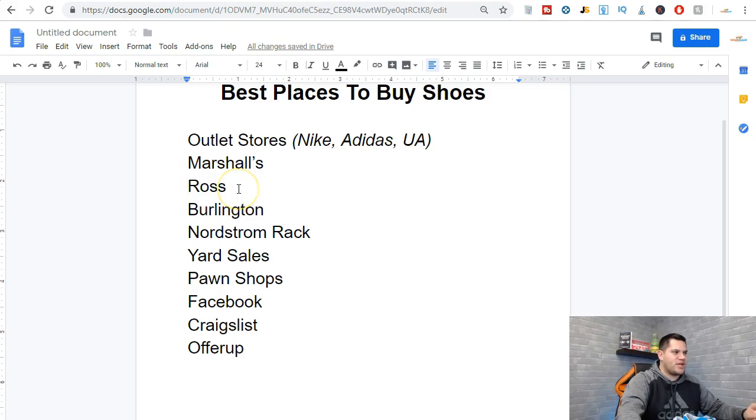Now, one thing you need to understand with Ross is you got to check their shoes very carefully. And after I read through this list, I'm going to explain what I mean by checking the shoes. Burlington's another great place you can find Nike shoes. Nordstrom Rack, in my opinion, is an incredible place. You can find some really good gems here. You just got to sift through all the shoes, sift through the sizes, make sure you find the right one. Now, for sizes, I recommend for women's shoes, anything from a size 6 to a size 9 does extremely well. For men's, anything between a size 9 and a size 11 does extremely well. Stick to those sizes and you'll be profitable in no time.